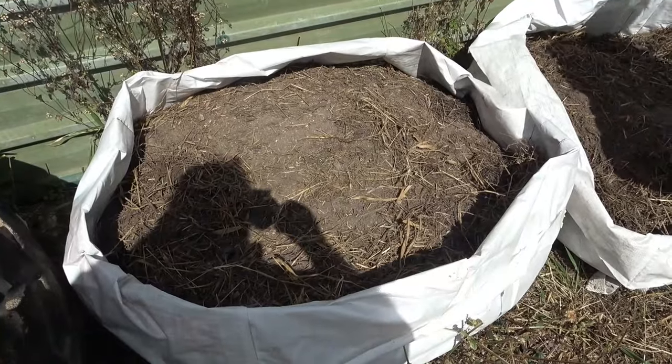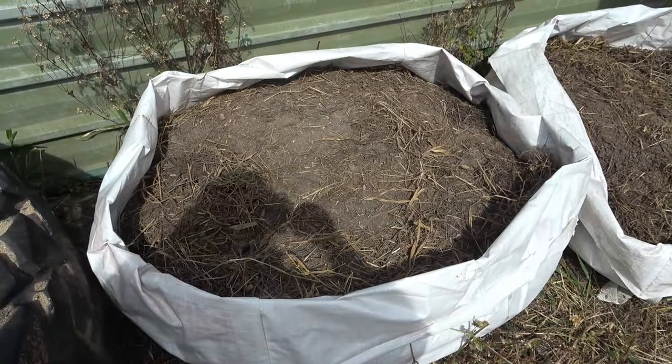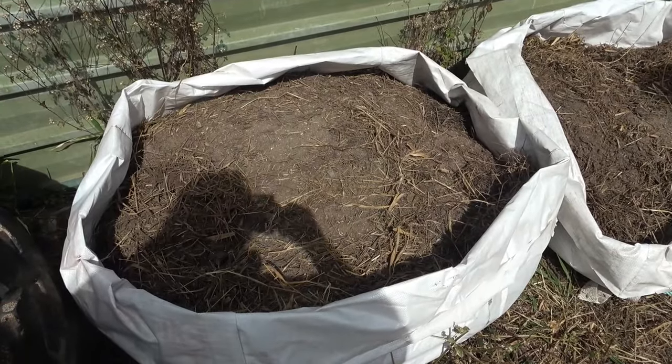We have folded the bags back so that the top of the soil's in full sunlight. As we mount the potatoes up, we'll lift the bag sides up again. So here are the two bags that we've started on so far, and we have a lot more of these to plant yet.